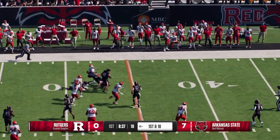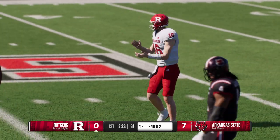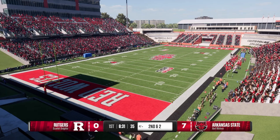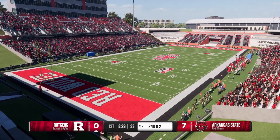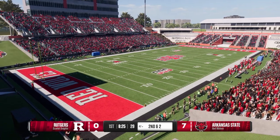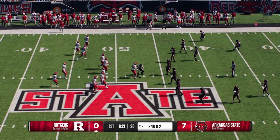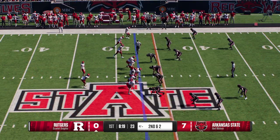The RPO, it's complete. And he broke one tackle on the way to a solid pickup there. And frankly, that's a completion. It's not going to make the end of season highlight reel, but in this game, it could lead to a highlight reel type play. The offensive coordinator may be setting something big up for later in the game. Second down coming up.